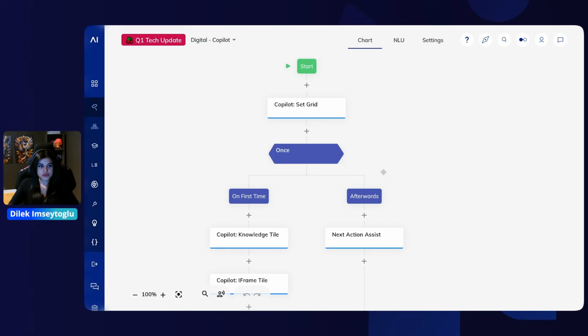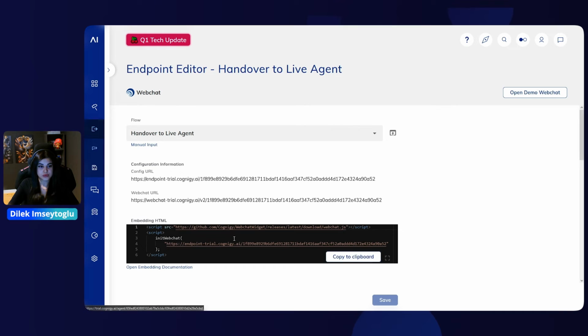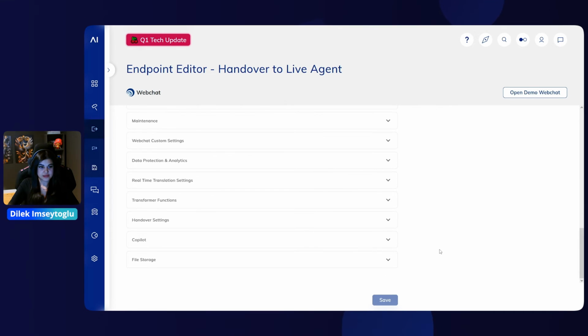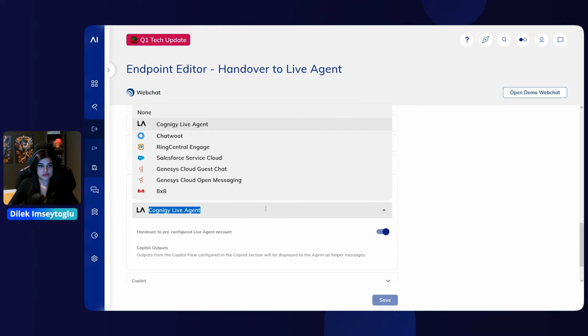Then I'm actually almost done. I only have one last topic left, and for that we will get back to our endpoints and to handover settings. So we did add two more things. The first one is we now have a Salesforce integration to embed the Copilot workspace into Salesforce. We did a lot of research what the best way is to actually embed it in Salesforce, and wrote a detailed documentation how you can modify, how you can embed an iframe within Salesforce. So go check that out.